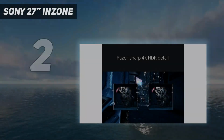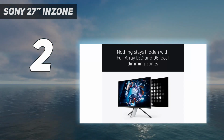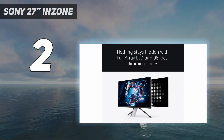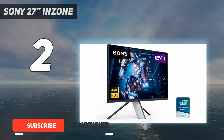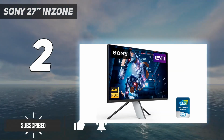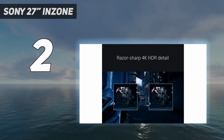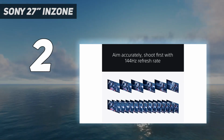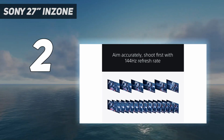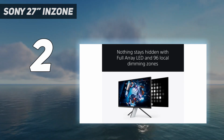Sony 27-inch INZONE. If you want to save some money and still want a high-end option, check out the Sony INZONE M9. You don't get the same remarkable picture quality as the Samsung Odyssey Neo G8S32BG85 because it doesn't have mini LED backlighting. This means it can't display the same deep blacks and bright highlights, but its local dimming feature is still okay and helps improve the contrast ratio.